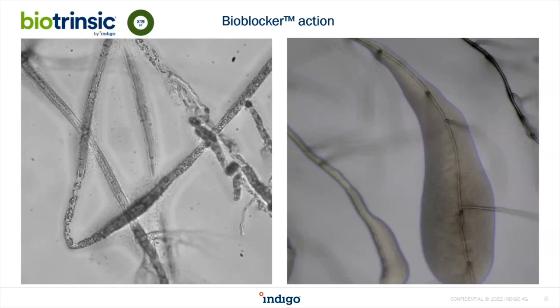So again, here's a unique product that not only helps the plant itself become a better fighter against plant disease, it works with the plant. It's a living organism that protects around the roots. And when it does encounter disease, it goes after the disease itself.